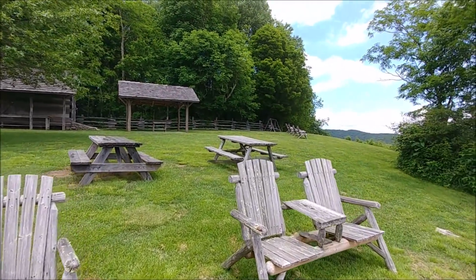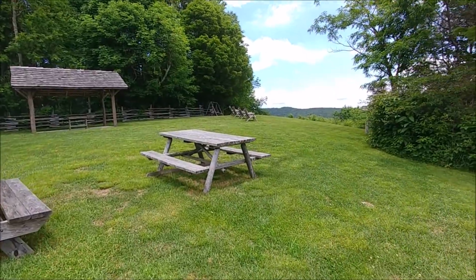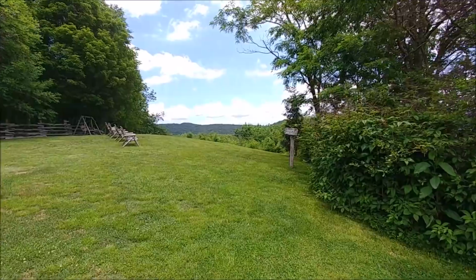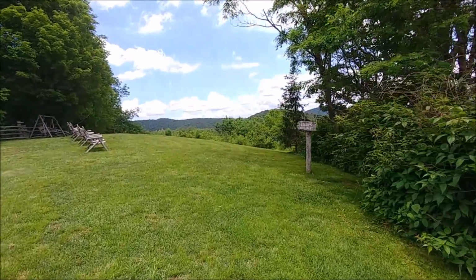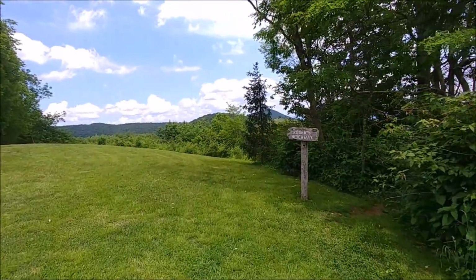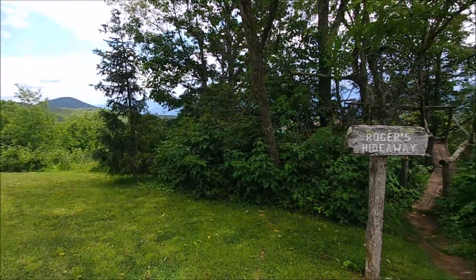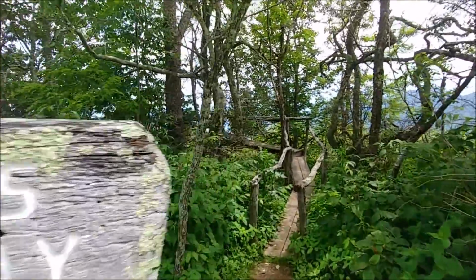Let's go check out the Northside. This is actually also Roger's Hideaway. Did not realize it was the same place. Oh, observation deck. Can't pass that up.